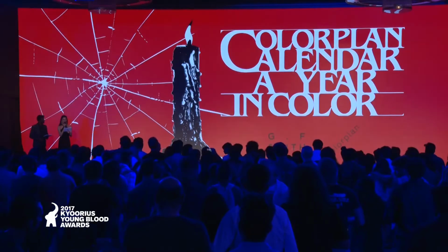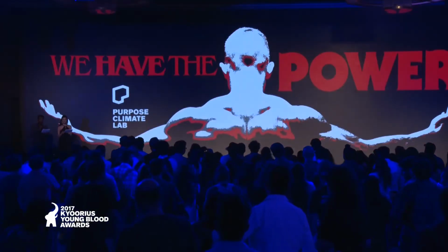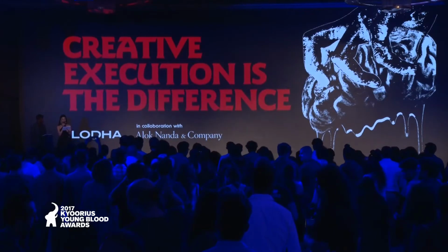GF Smith and Color Plan. Now, the brief called for work to showcase a year in color. Purpose Climate Lab asked entrants a very valid question. How can we create a generation of solar champions right here in India? And Lodha and Alok Nanda and company, they called for ideas to influence NRIs to invest here in India.